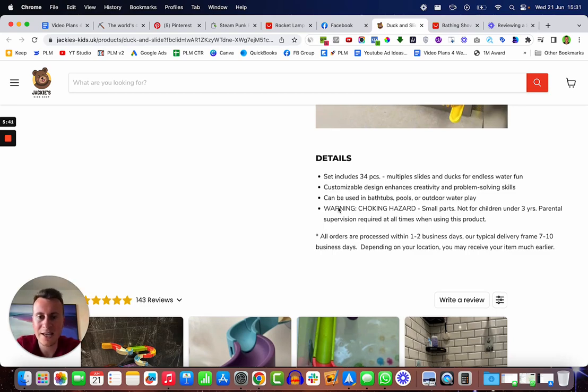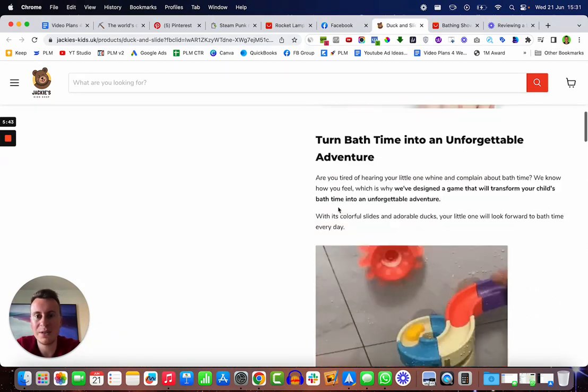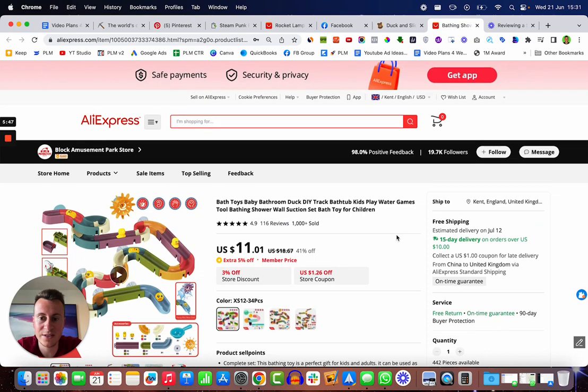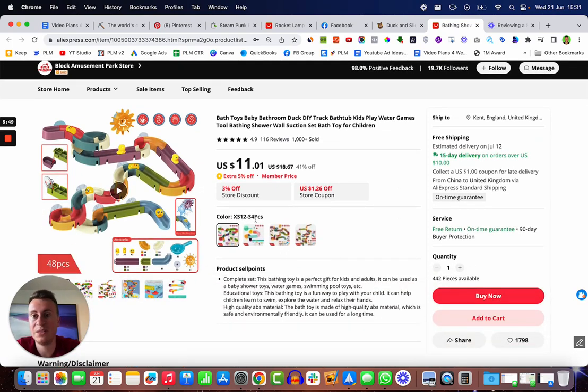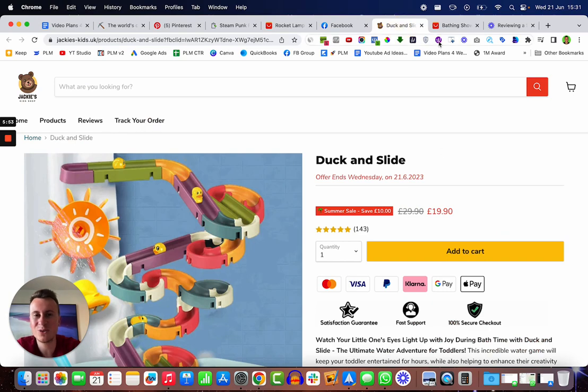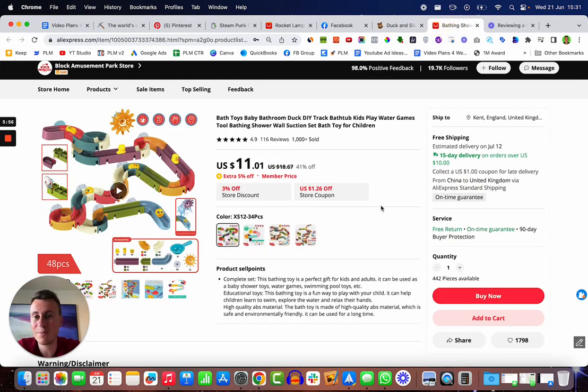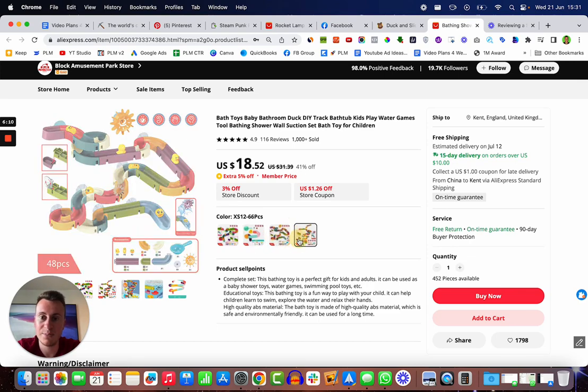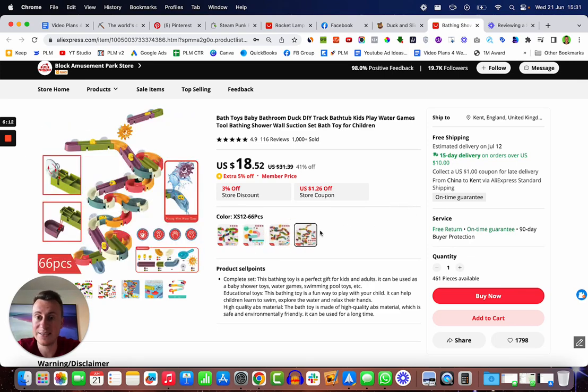Where I think these guys are missing a trick though is only by selling one particular set. So if we actually jump onto AliExpress, we can see we can get a 34 piece set for about £7. They're selling it for £20. So there's only £12 of room in there, which tells us they must be converting at a very high amount. Where these guys are missing a trick though, in my opinion, is look, we can get a 12 piece set, we can get a 48 piece, and we can get a 66 piece set.